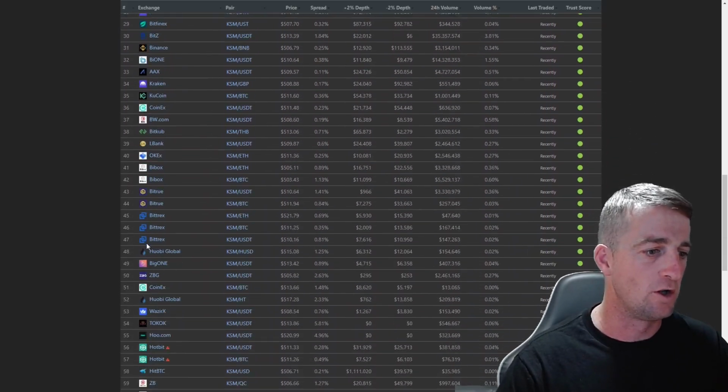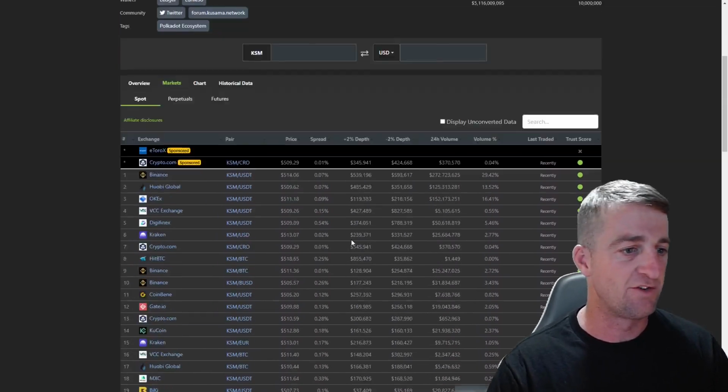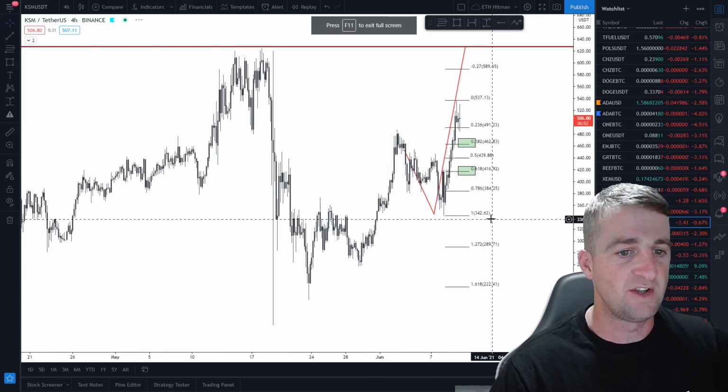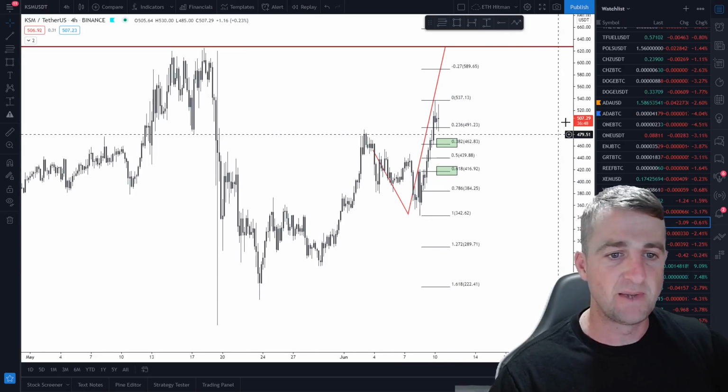But yeah, it's listed in a lot of places. It looks like we've got 7 to 8 different trading pairs across multiple exchanges. So that's just a few of the key stats. We'll start off with the KSM USDT, and then we'll have a look at KSM BTC too.